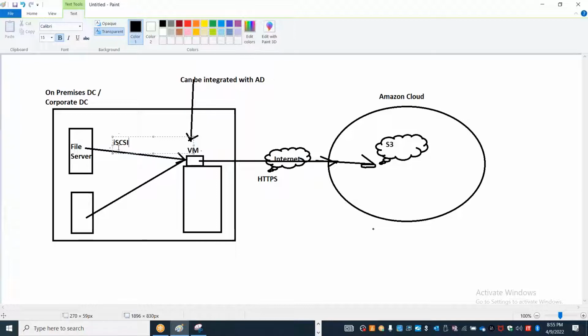So here it is the iSCSI protocol, but the transfer will always happen using HTTPS. From the on-premises to the cloud, it is always HTTPS, but the virtual machine will give access to the systems using a different protocol or technology. In volume gateway, it will be giving access through iSCSI.